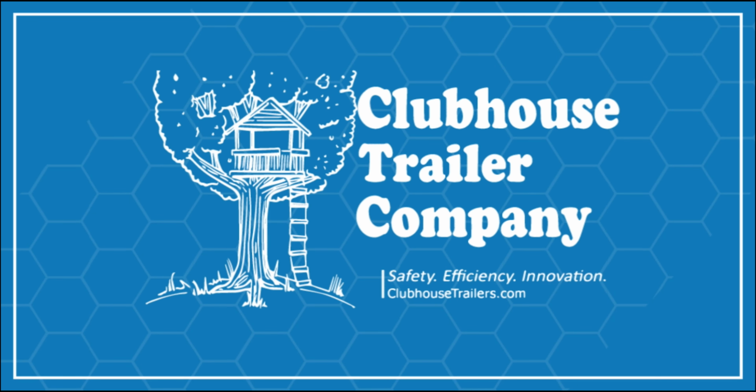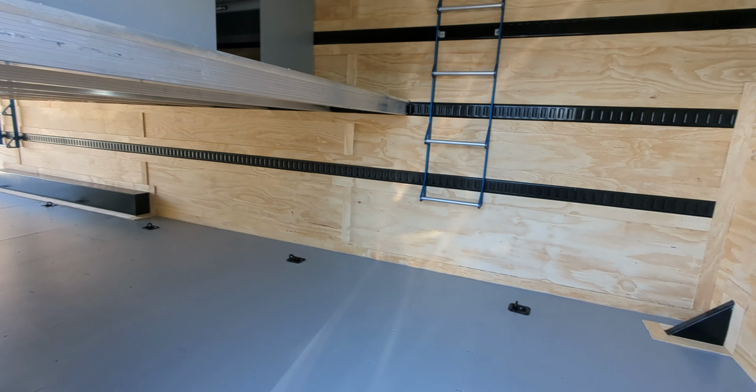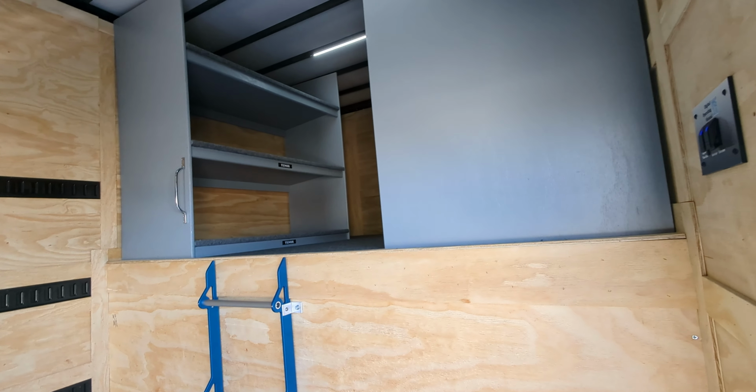Whether you're heading to a competition, a parade, or rehearsal, our trailers make traveling seamless. Spend less time worrying about logistics and more time making music. Clubhouse Trailers offers a small trailer solution as a great option for smaller bands or as an accessory to semi-trailers. Each new trailer is designed with your band in mind and offers ample storage with smart organization. Keep your instruments and gear secure and easily accessible so you can focus on what matters most, the music.